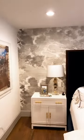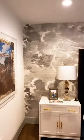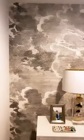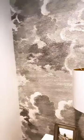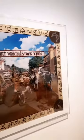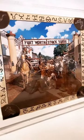The wallpaper. That is Nouvellette, the clouds, and it's from Lee Jotha, and I love it. I wanted to put that in here so bad, and I know it's kind of dark and stormy, but I feel like it just brings a really cool, soothing feel to the house. So I really love that. And then, of course, we got this scarf in Fort Worth. It's a hand-painted scarf, or it's a reproduction of a hand-painted one, so we could put a little more Fort Worth in here.